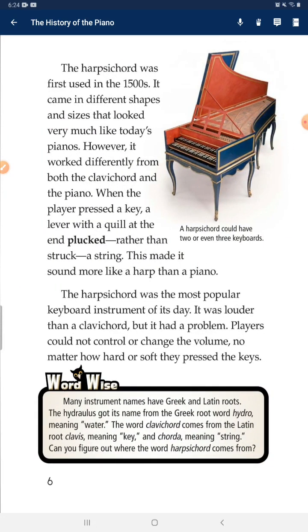The harpsichord keyboard was first used in the 1500s. It came in different shapes and sizes that looked very much like today's pianos. However, it worked differently from both the clavichord and the piano. When the player pressed a key, a lever with a quill at the end plucked, rather than struck, a string. This made it sound more like a harp than a piano.